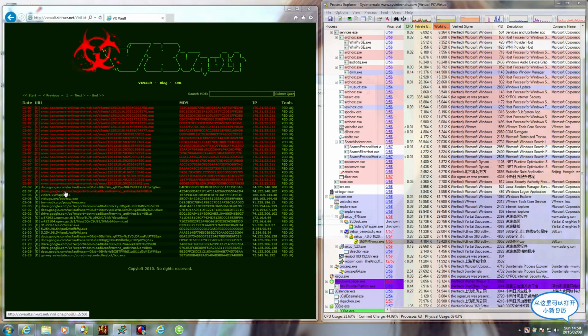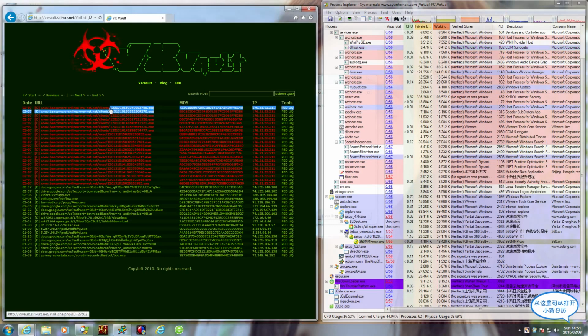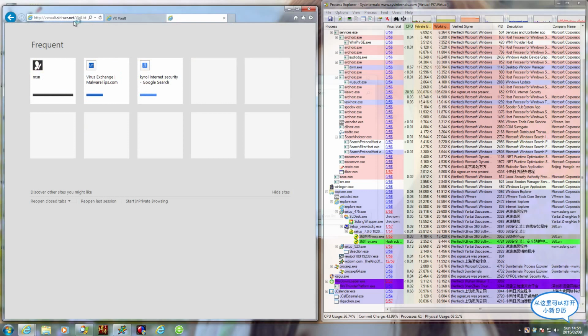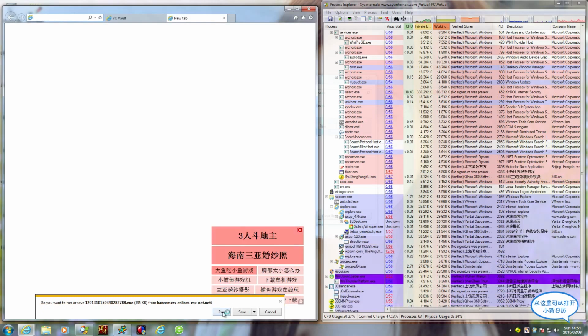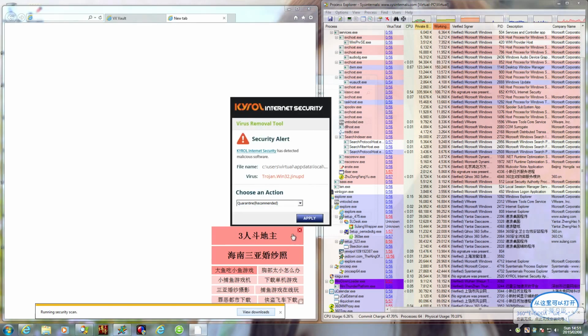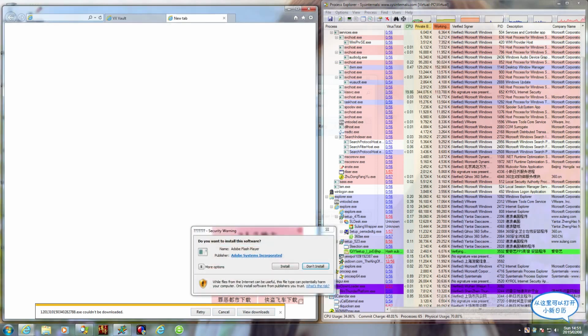What do we got? 2.7. It was yesterday. I think these might be down. We'll try one of them. If not, we'll go to Malc0de and finish up the test that way. Okay, so it looks like this one's working. Yeah, we aren't going to enable that. Okay, looks like KYROL has detected that one, so number 8 was blocked.